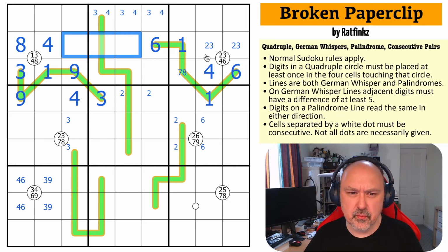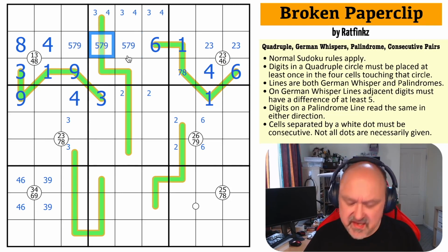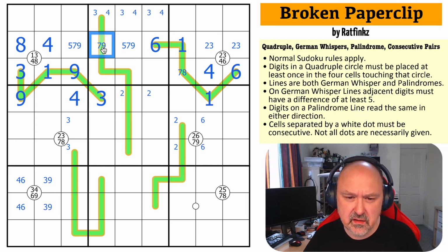This is now a triple. 1, 2, 3, 4, 5, 6, 7, 8, 5, 7, and 9. Now I can never put 5 on a whisper line. So this is high. So every second digit must be high.